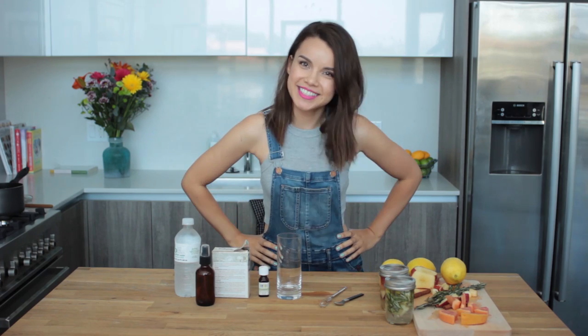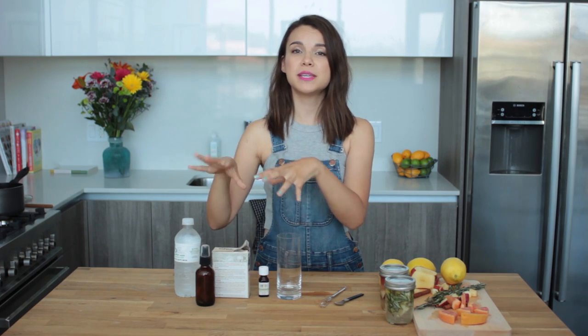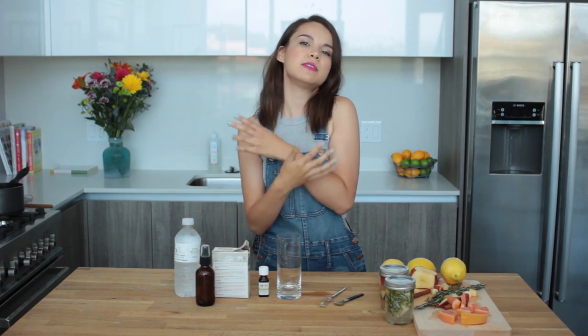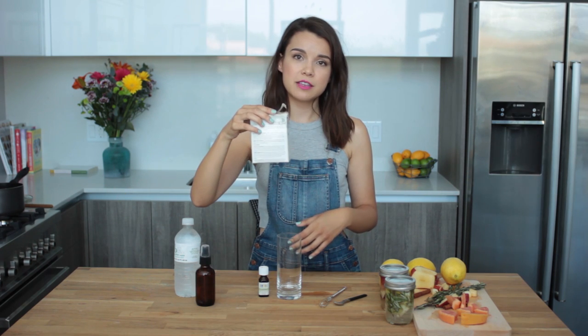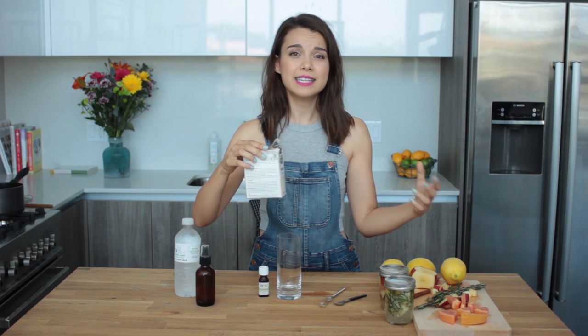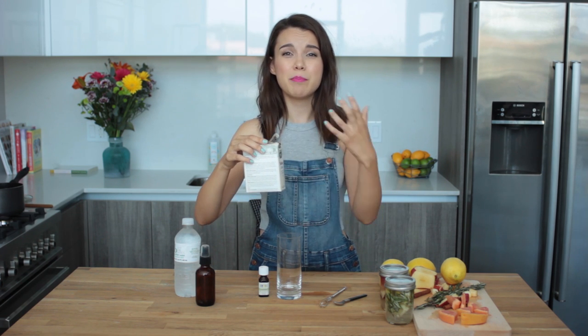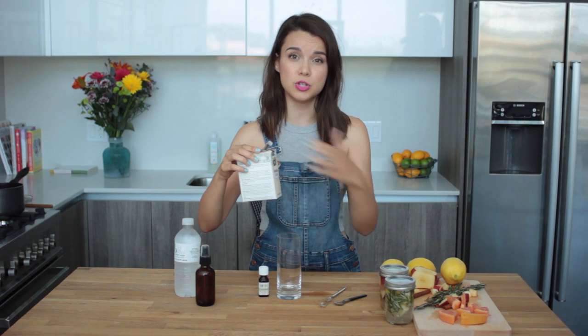Last but certainly not least, we are going to be making some room spray slash linen spray. This one in particular is going to be a lavender room spray, so it's going to be very calming, soothing and relaxing. I got some good old baking soda here, nothing fancy about it. Baking soda is great for cleaning, it gets rid of odors, and the best part is it doesn't cover odors up. It really helps neutralize them.